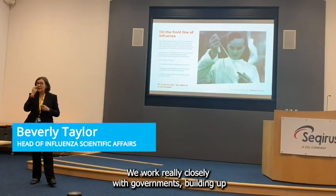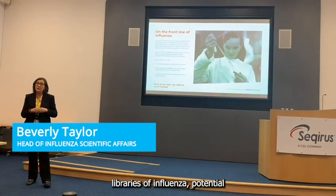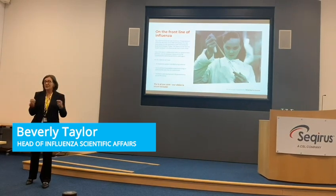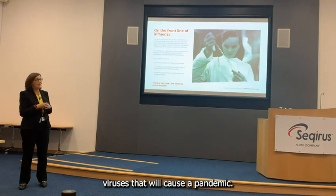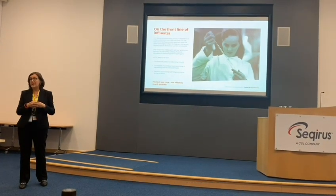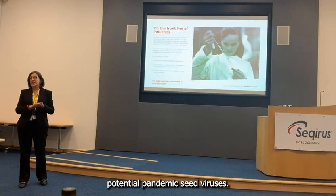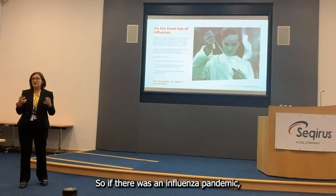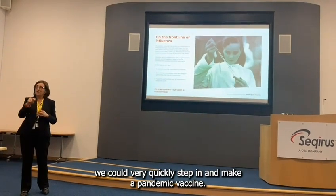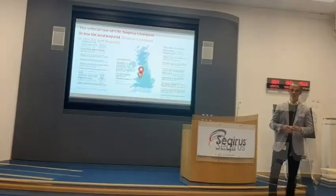We work really closely with governments, building up libraries of influenza potential viruses that will cause a pandemic. And this year, for instance, we have made 6 potential pandemic seed viruses, so that if there was an influenza pandemic, we could very quickly step in and make a pandemic vaccine.